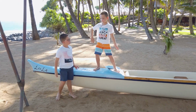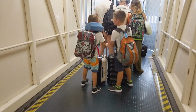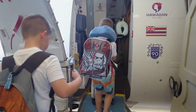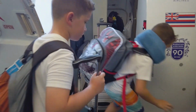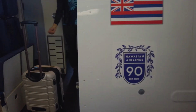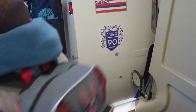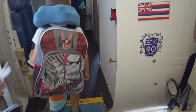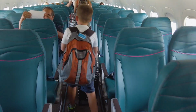We got an early morning flight so that we could enjoy all day in Kauai. The flight was approximately 45 minutes.